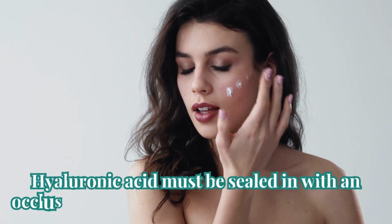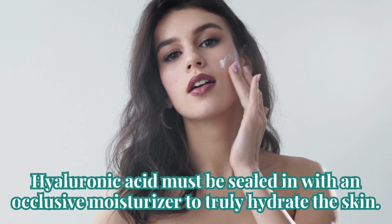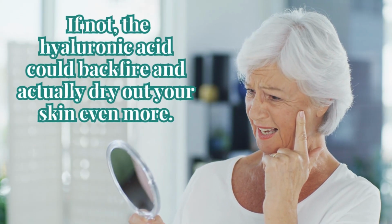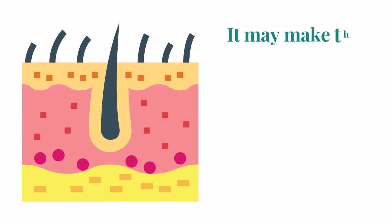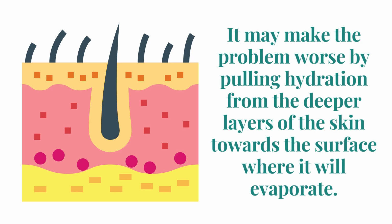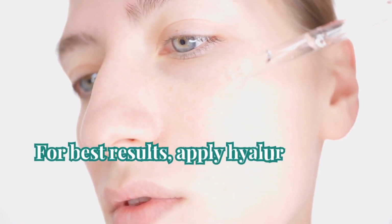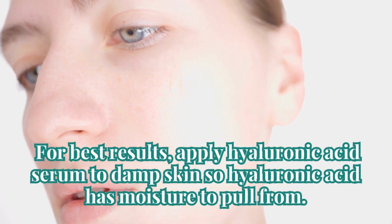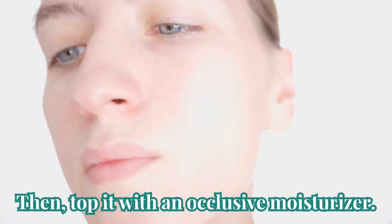Hyaluronic acid must be sealed in with an occlusive moisturizer to truly hydrate the skin. If not, the hyaluronic acid could backfire and actually dry out your skin even more. It may make the problem worse by pulling hydration from the deeper layers of the skin towards the surface where it will evaporate. For best results, apply hyaluronic acid serum to damp skin so hyaluronic acid has moisture to pull from. Then, top it with an occlusive moisturizer.